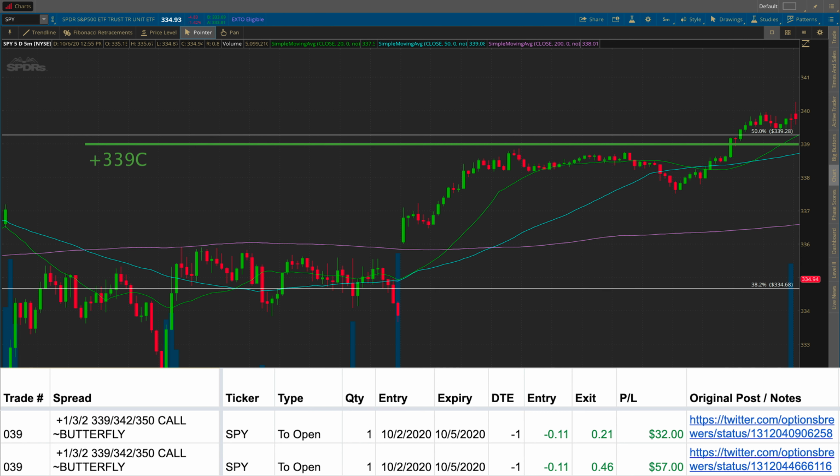letting time drain those 342 calls on the day of entry with all of that chop, and just sitting back and scaling out of the profits throughout expiration as the market came into that trap. Very laid back. And what I also really love about this trade is that if I was wrong, if suddenly the market tanked, at least I didn't pay a debit on this trade, right?